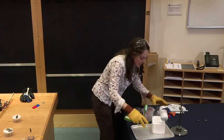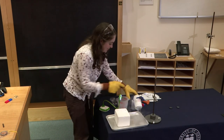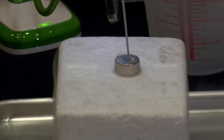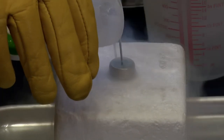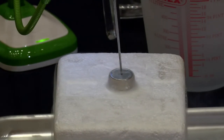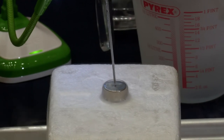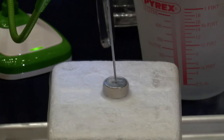And the other way we can show it is if I tip this nitrogen back into the bucket, and then I'm going to put this on top of here, something like that. And then if I pour the oxygen on, you can see that the oxygen stays sitting on top of the magnet. Nitrogen doesn't do that. And that is because liquid oxygen is paramagnetic, so it ends up being attracted to the magnet. So that was our third kind of magnetism.